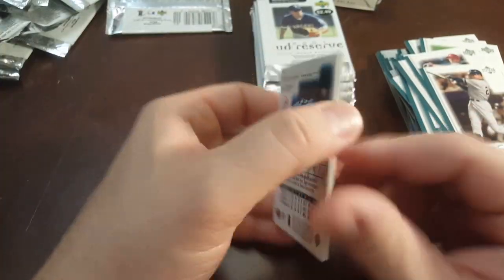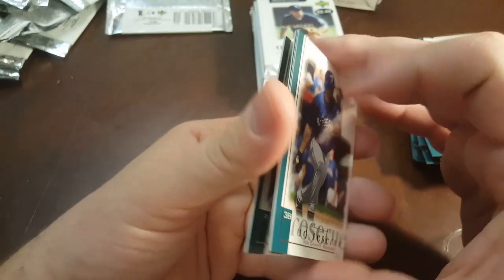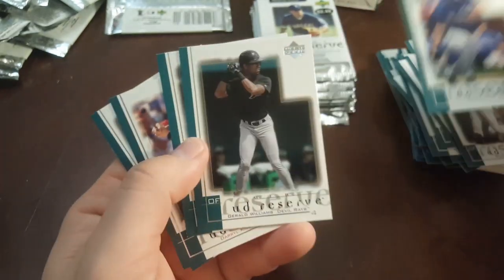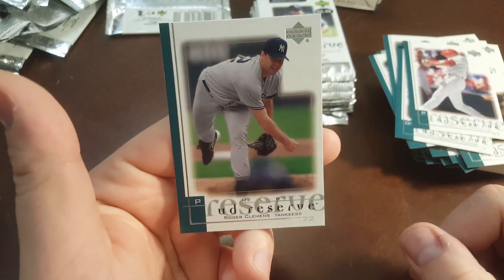So you can always hit that skip button and just go 10 seconds at a time ahead of me when I'm opening the next pack. So Ken Caminiti, rest in peace. Gerald Williams, Todd Hollandsworth, Darryl Kile, rest in peace, and the Rocket.